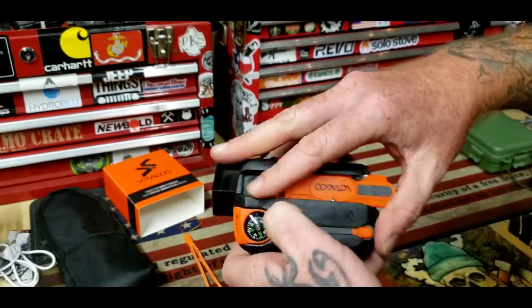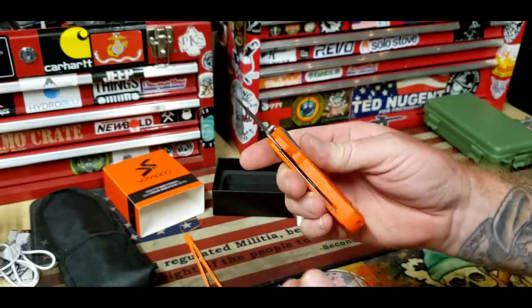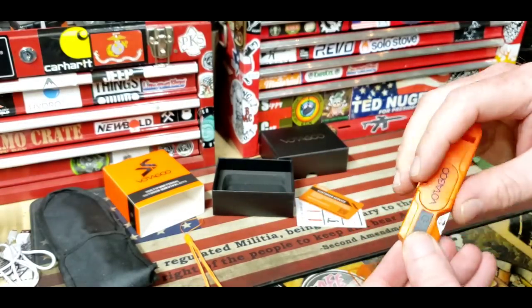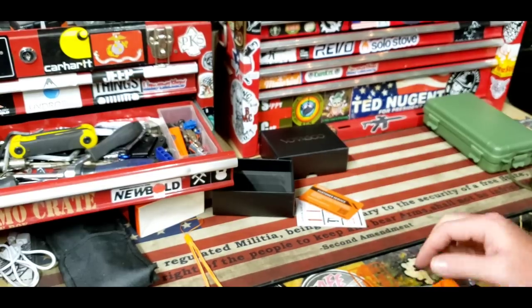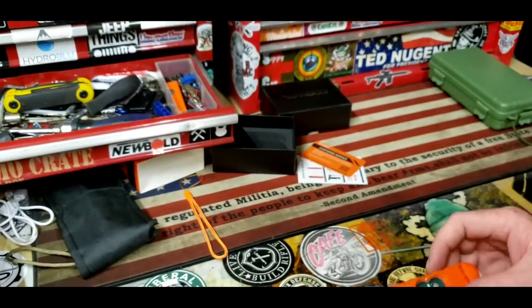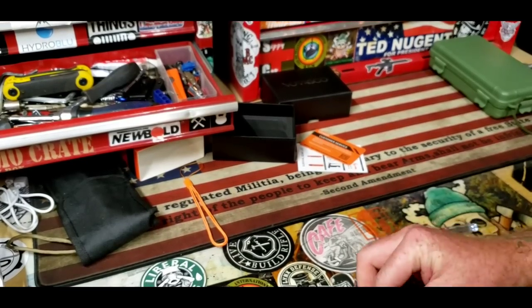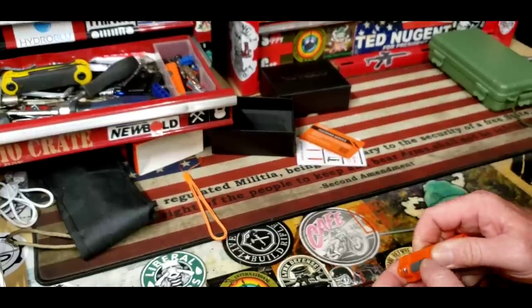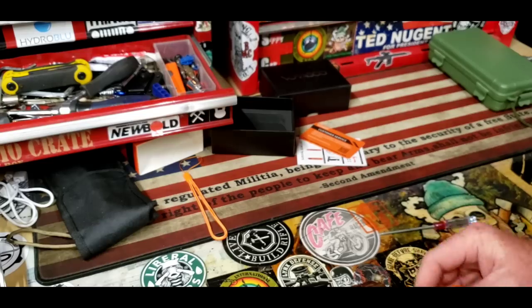Just like the other one, you get your knife, then you get your flashlight. I don't know if my flashlight's on. Oh, forgot to plug the battery. Hang on. So what do we have going on here? I think the batteries are backwards. I'm just going to try it like that and see. Nope. I think the batteries are dead. So that's why you get it for 20 bucks.